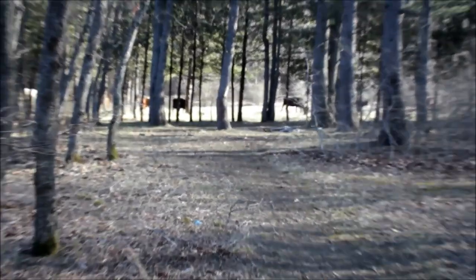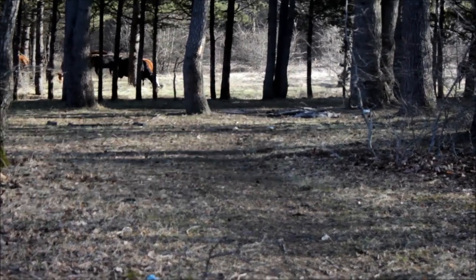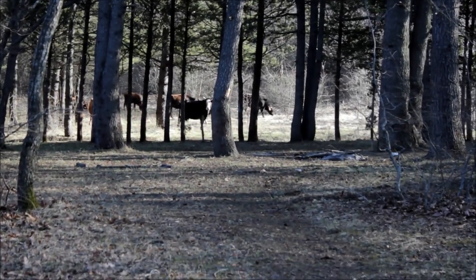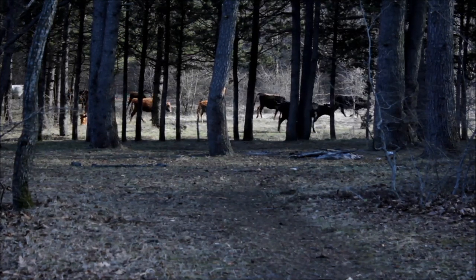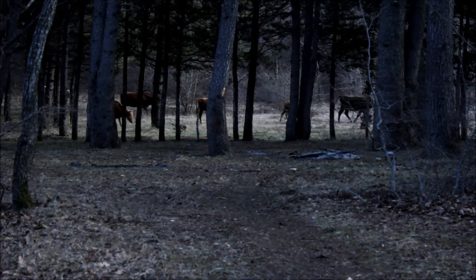All those cows. I really don't know what they are doing here, but here, as you see, there are quite a few of them. Nice to see that I'm not all alone out here.